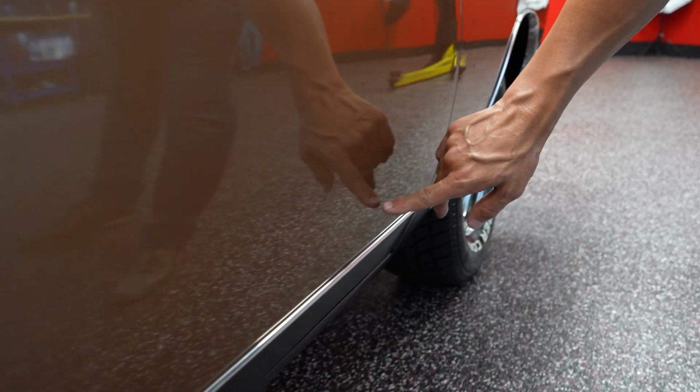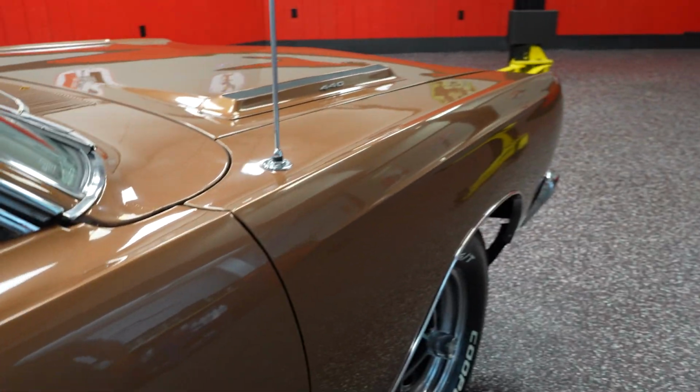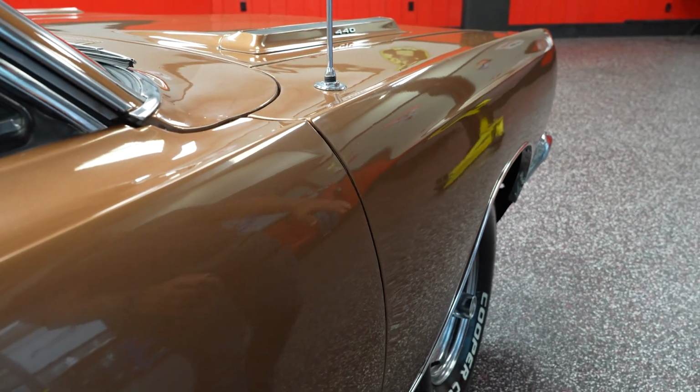Passenger side door does have a small little chip out of it right there. The rest of the door, no paint issues whatsoever. If there's any filler or Bondo in this car, it would shock me. You know, real nice solid car, real great lines.